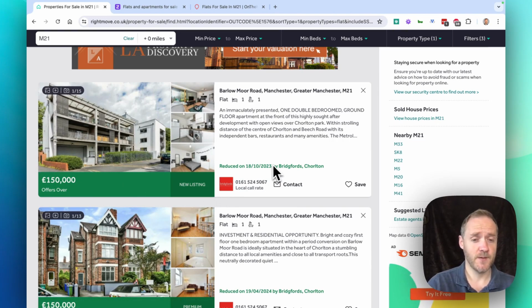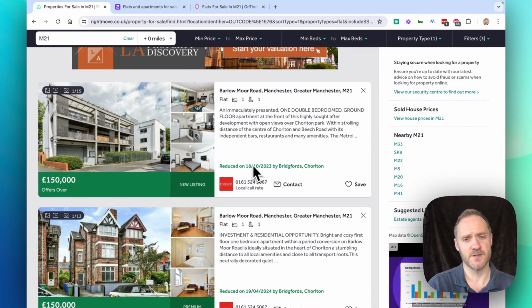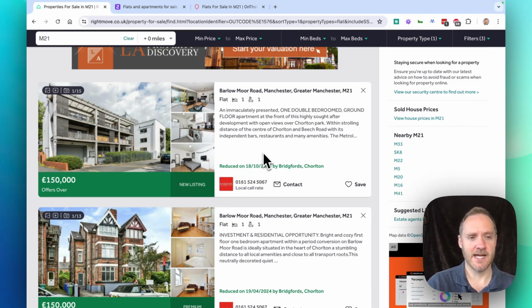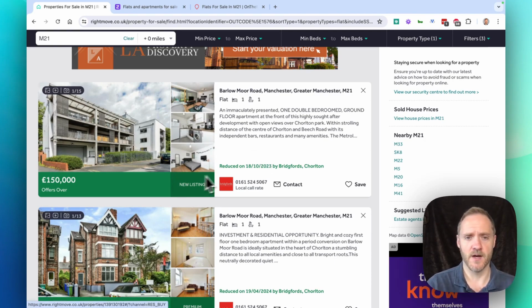Next up, this one here, an immaculately presented 1-bedroom property, 150. Reduced again. So there's a couple of reduced properties coming up on the market here. The new listing, even though it says reduced and this says reduced a long time ago, something doesn't sound right there. It's a bit interesting. It looks like it might have been added back to the portal more recently or been tagged as a new listing, even though it might have been on the market a while ago.